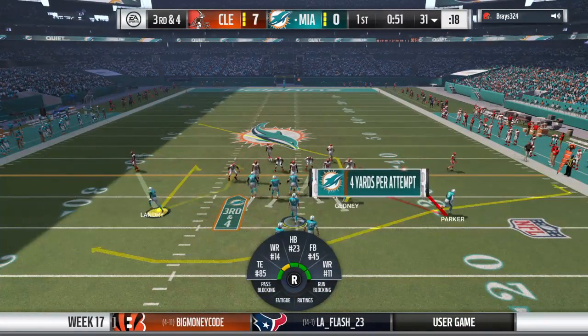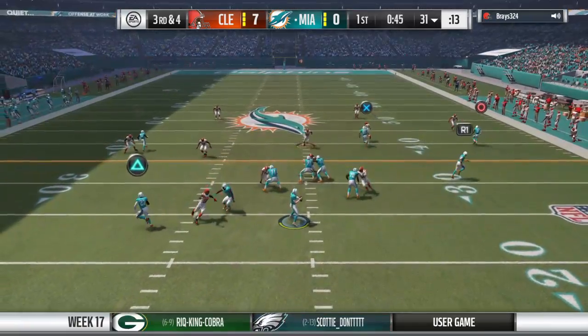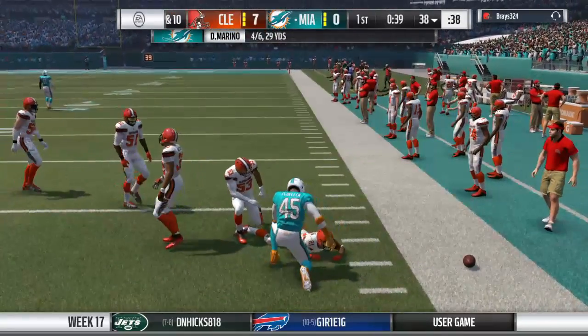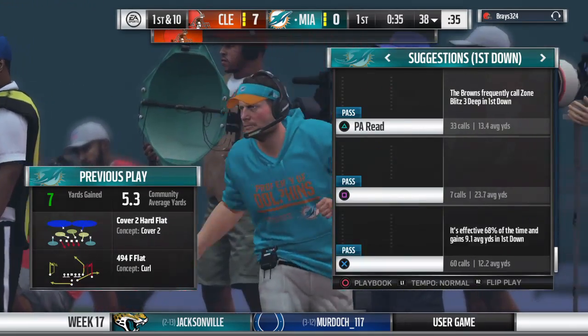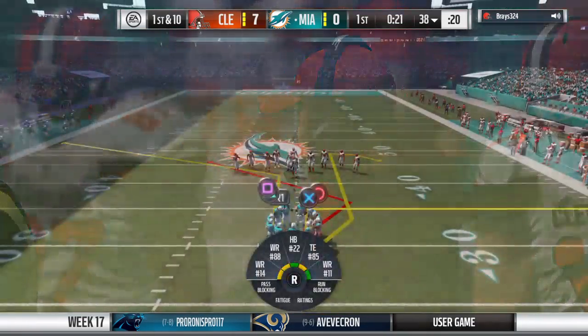Tight end left. They'll come out in the pistol. Here we go now. He'll look to throw. And he's going to drop this off to his fullback. And he's going to have the first down at about the 38. We heard them talk before the game about utilizing the intermediate passing game this week. It works for them there. They move the chains.